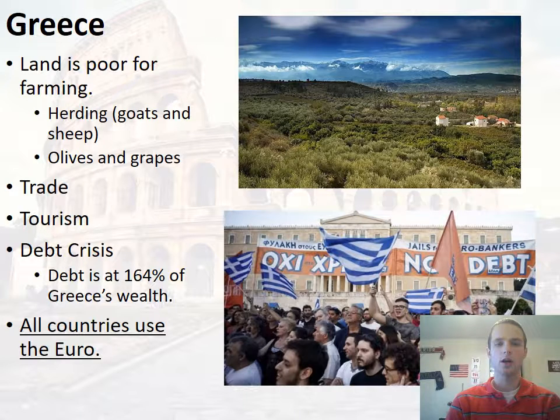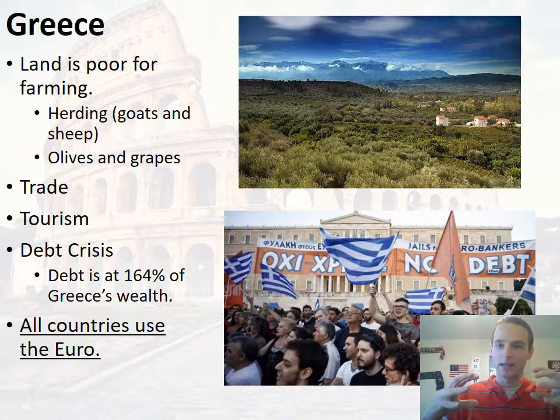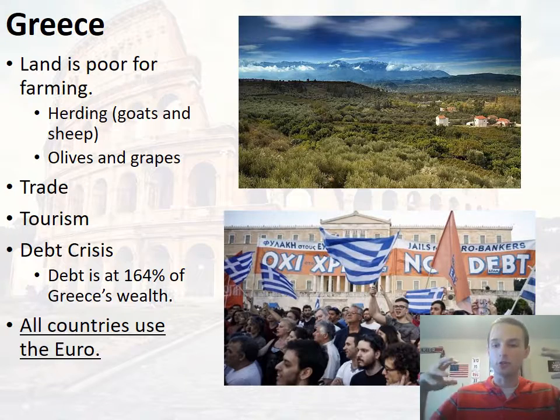But as far as their own economy, it is not doing well. These numbers are last year's numbers, and I haven't updated them yet, but they are in a major debt crisis. The Greek economy is very complicated to explain, and I'm not going to explain it right now. But essentially, the Greeks have borrowed and borrowed and borrowed to the point that for the total wealth Greece produces in a year, their debt equals that amount and beyond. Their debt is 164% of how much their country is worth.